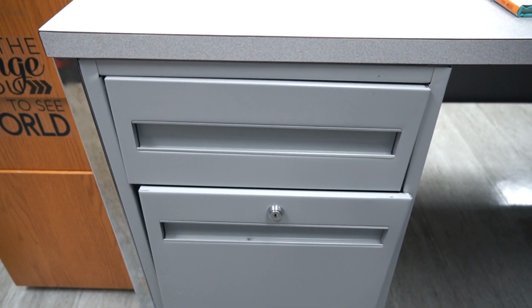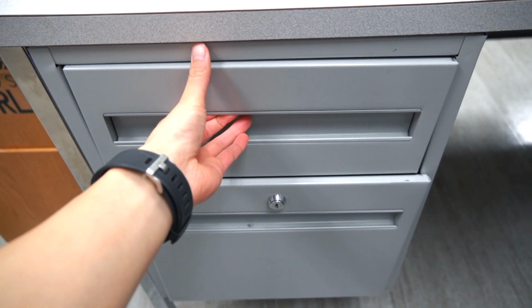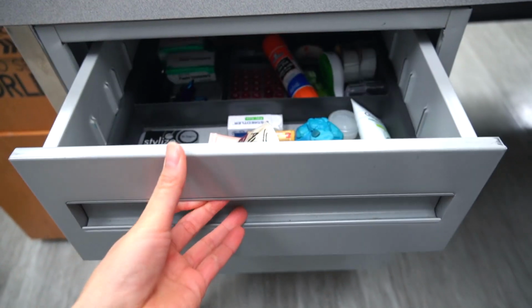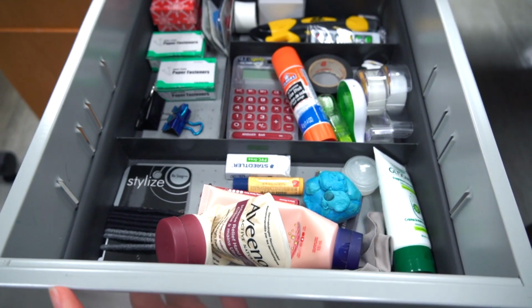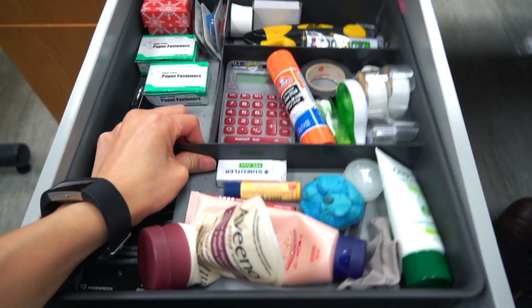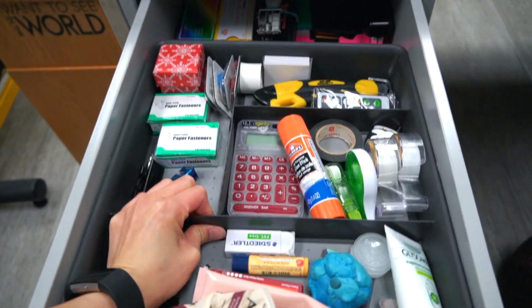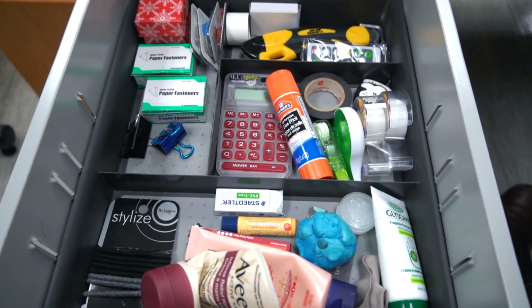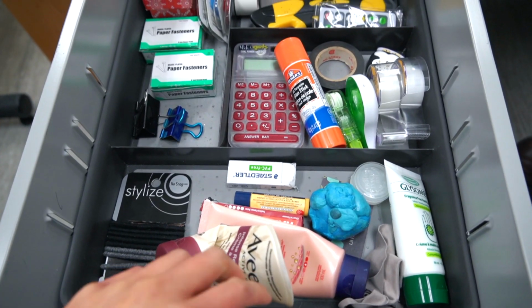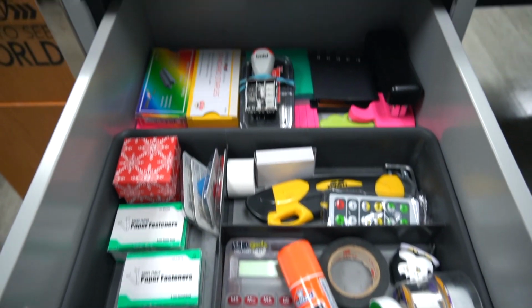All right, so I just wanted to quickly show you guys what I have in my teacher desk drawer. Nothing too fancy, but when you open it up, you are met with this organized chaos of a mess. I got this compartment organizer from Amazon, and it works great, and I love that it fits so perfectly in this drawer. Of course, as you can tell, there is a wide assortment of items in here. They're all mostly stationery related.